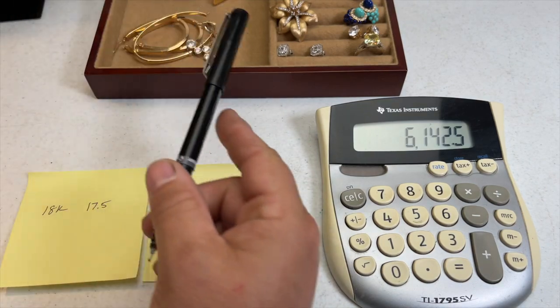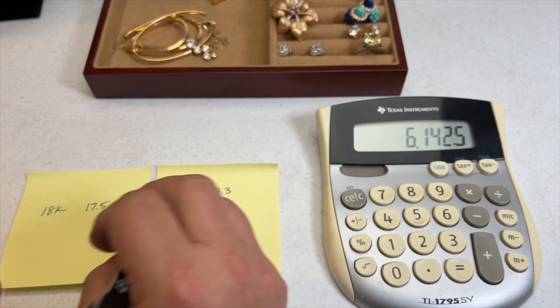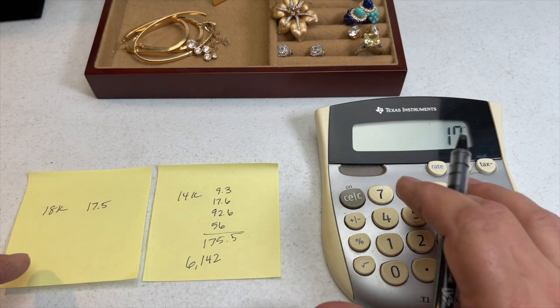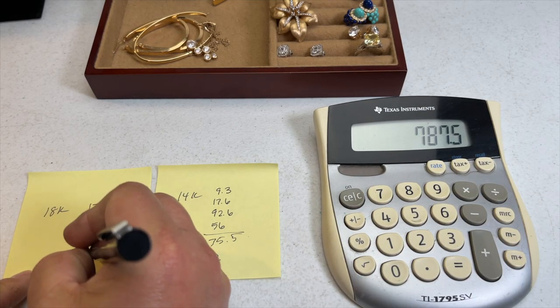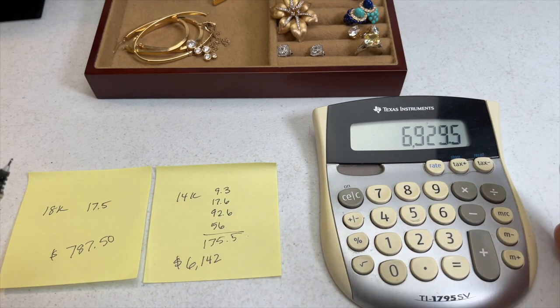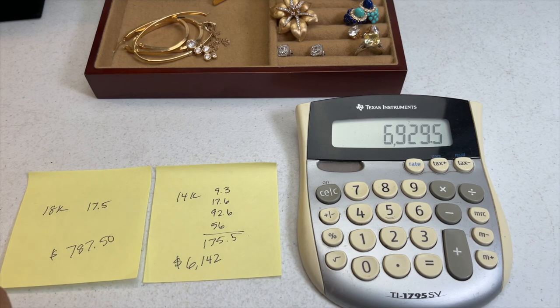$6,142 in the 14K. Can that be right? That is incredible. All right, then the 18K, 17.5 times $45 a gram scrap. That is $787. Dang. Yeah, let's just say that puts us at about $7,000 in gold alone. Holy smokes. All right, 7,000 just in gold, not including any of the silver.